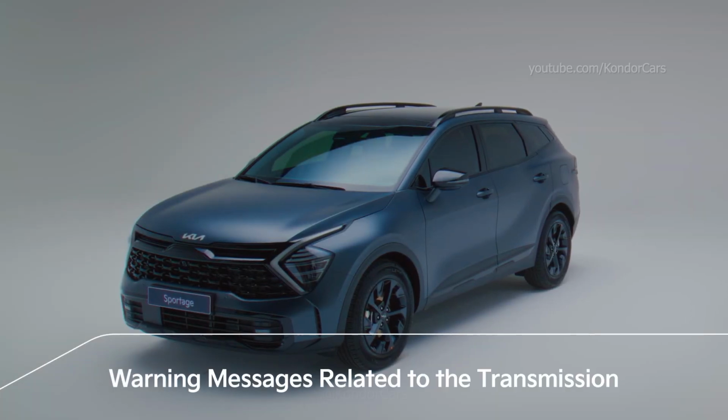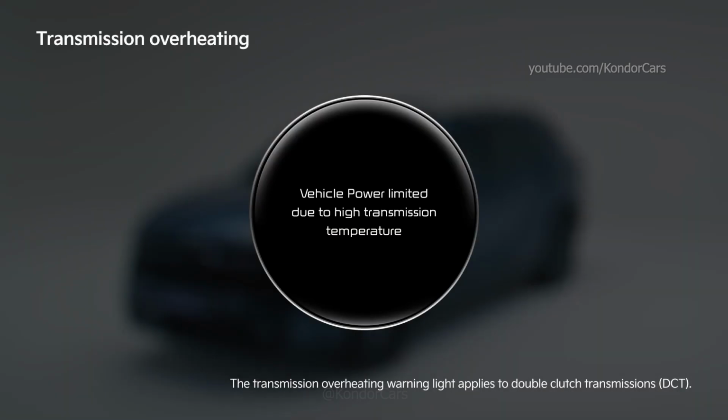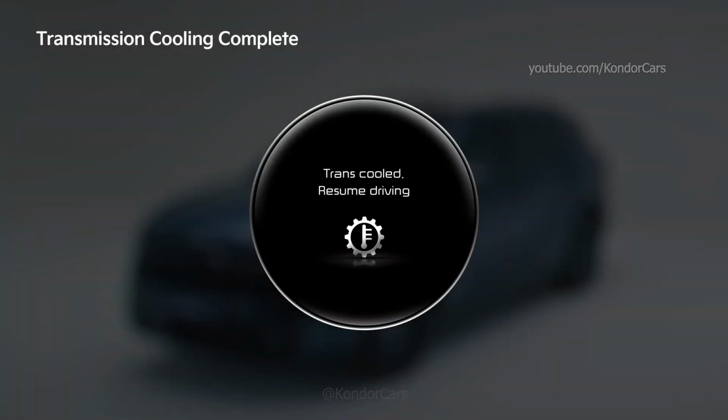Lastly, let's look at the transmission-related warning messages. If the transmission oil temperature is high, a warning message is displayed on the instrument panel. If you continue to drive in harsh conditions even after the transmission overheating warning message appears, this message will appear. At this time, power is limited by the self-protection mode. When the transmission drops to a normal temperature, this message appears and you can drive without issues.